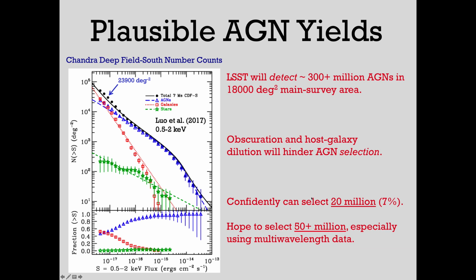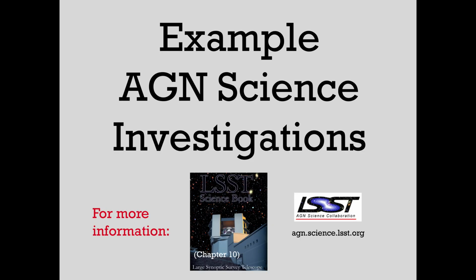So what I can say is right now, based on our current considerations of the LSST selection approaches, plus the utilization of all the multi-wavelength data, we feel pretty confident that we'll be able to select something like 20 million of the 300 plus million active galaxies that LSST will detect some light from. So that's like 7% of those, which is pretty good, although clearly we'd like to do a lot better. We hope, especially as the multi-wavelength data get better and better, to select something like 50 plus million of them. And that would give us these truly massive samples of active galaxies with which to select a variety of exciting science topics. And in fact, let's go on to those science topics now.